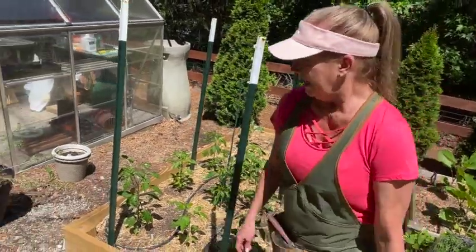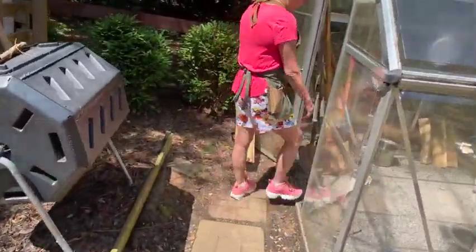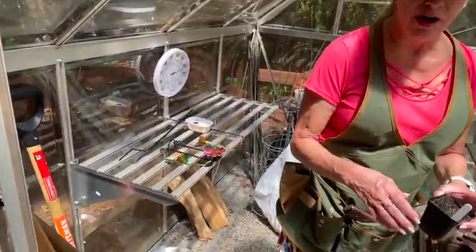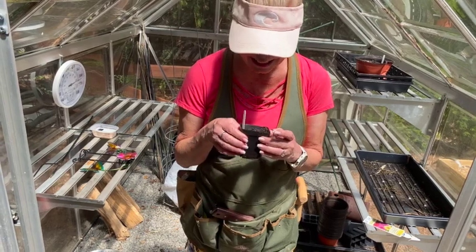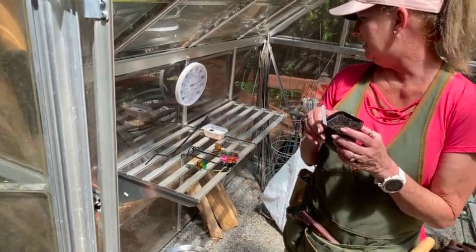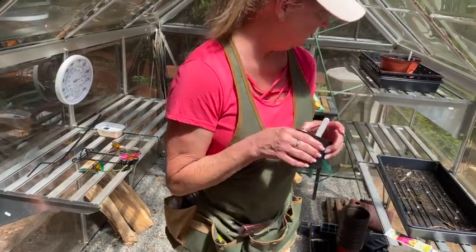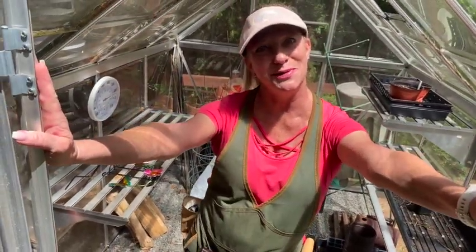So, and then in the greenhouse, I'm trying to grow some thyme. Not being very successful. It's hot in here though. Look at the temperature. I know, it's really hot. I don't know what to do. Well, and that is my garden tour for today.